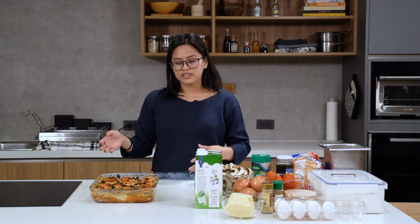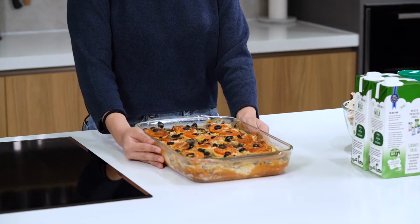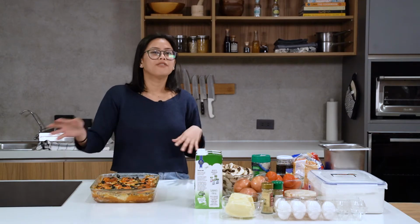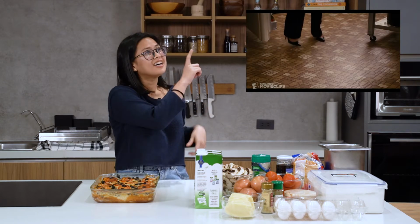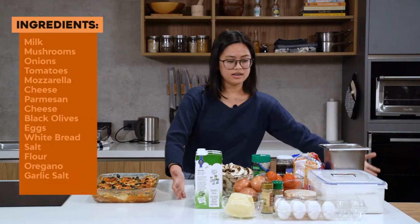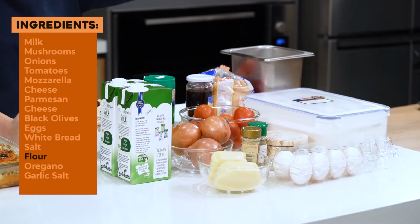So during Christmas, she decides to make her family strata recipe to kind of impress the family, but then it ends up on the floor. You should just watch the scene. Dan's gonna put it here. Ooh. So here are Kimmy's ingredients, and today's red herring is flour. So let's go.